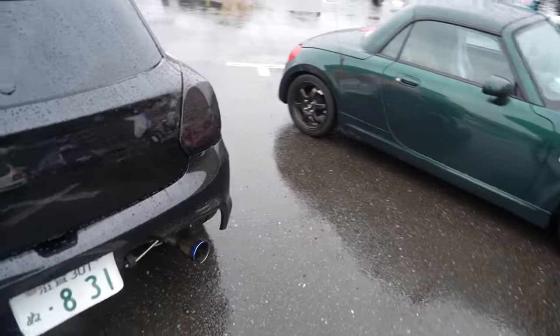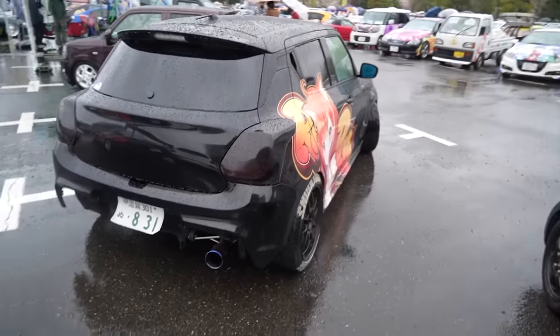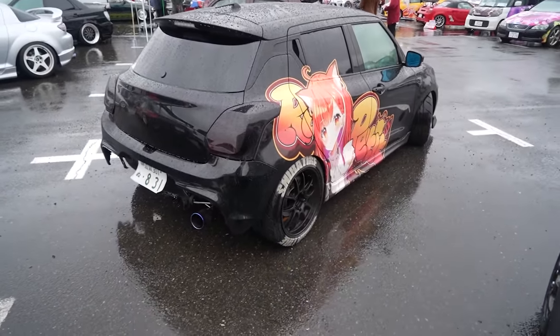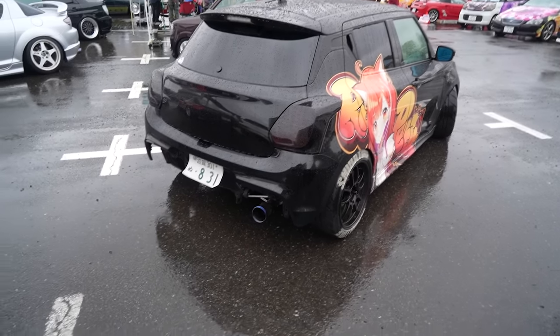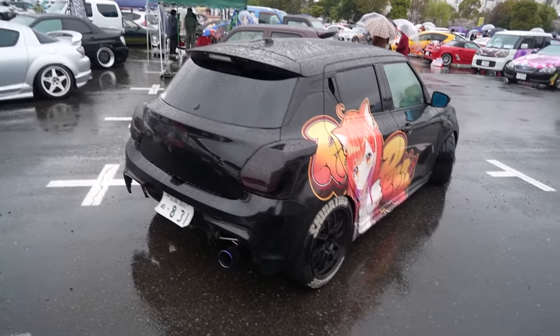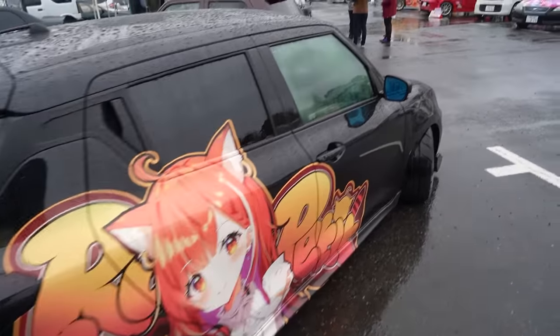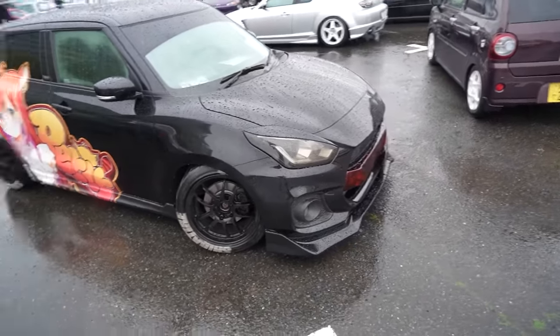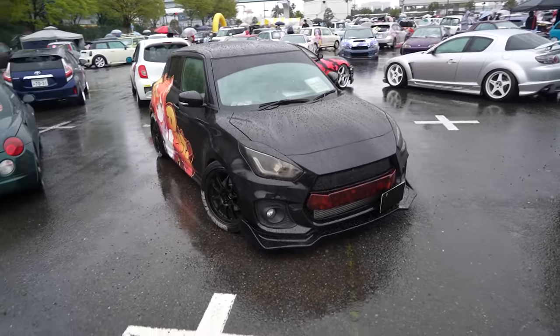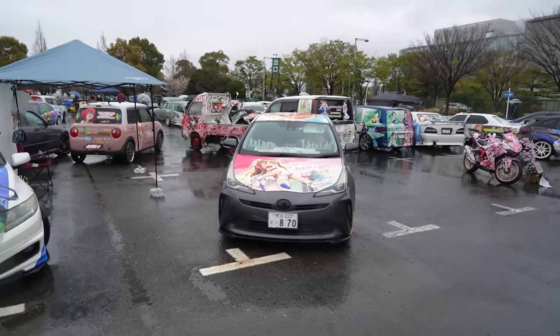Oh my gosh. And then look at this Swift. We saw this at Daikoku the other night, actually. It's cool to see it here. Yo, the more and more I see this, the more I want an all blacked out Swift, just like this with the cut bumper, slam it. It looks so good, guys. Oh my gosh, it looks amazing. We gotta get a new Swift. What has May done to me?